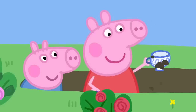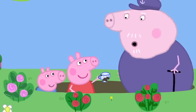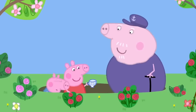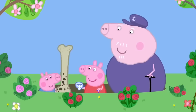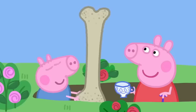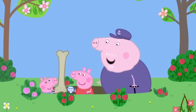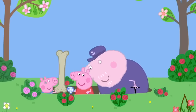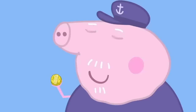Ooh. Peppa has found a little cup. Oh, that looks like a very old teacup. Ooh. George has found an enormous bone. Dinosaur. It might very well be a dinosaur bone, George. Ha! What's this? Grandpa Pig has found a gold coin.